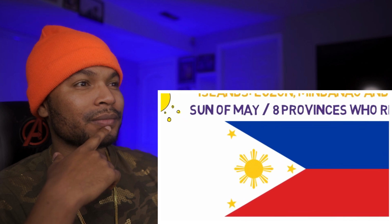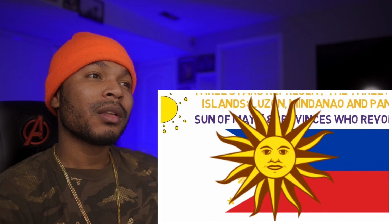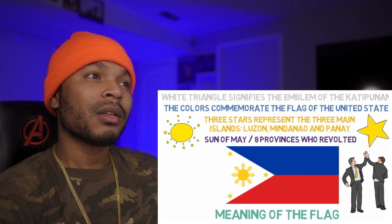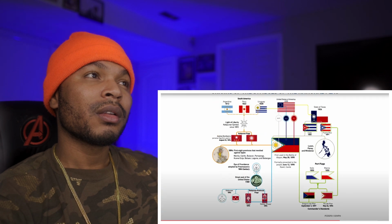While the eight rays represent the eight provinces which originally rebelled against Spanish rule. But the sun is also likely to be the remains of the Sun of May, which was somewhat influenced by Spanish rule or by ancient native populations. The origin of these symbols is also quite interesting. Although obviously up for debate, there is an official explanation on the Philippines government website.